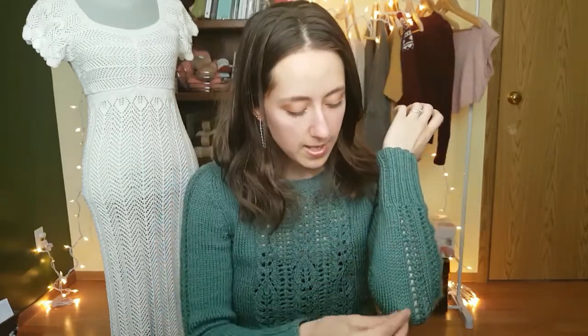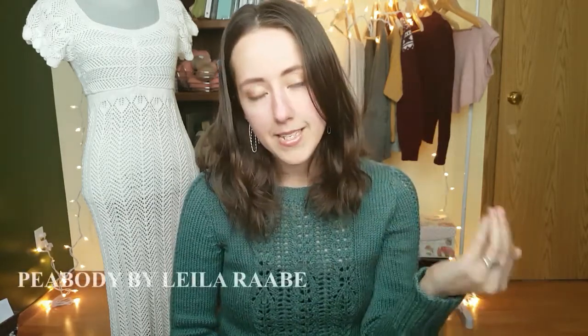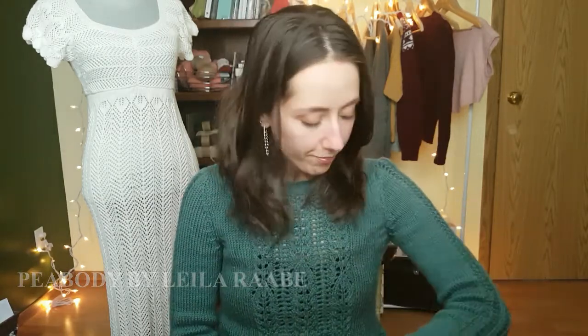So yeah. I am going to jump straight into what I'm wearing. This is a Brooklyn Tweed pattern. It's called the Peabody sweater. I cannot for the life of me remember who designed it, so I apologize. I'll put it up on the screen. But I made it out of Patton's Classic wool, which is just a cheap wool. You can buy it at Michael's, and I'm pretty sure you can buy it at Joann's as well. I bought it when I was working at Michael's.